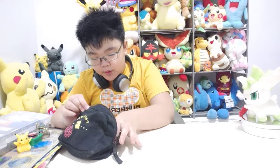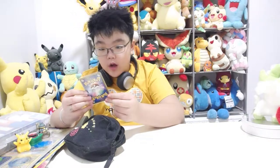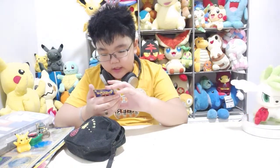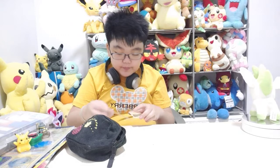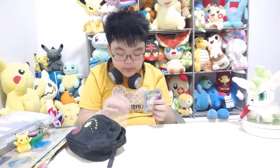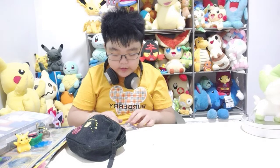Okay, there's one Pokemon card. Oh! It shows a Larvitar, I think. Oh, it's an old Larvitar. Level 18. And it's Japanese, I think, and an energy. Let's put it back in its case. Okay, and there we go.